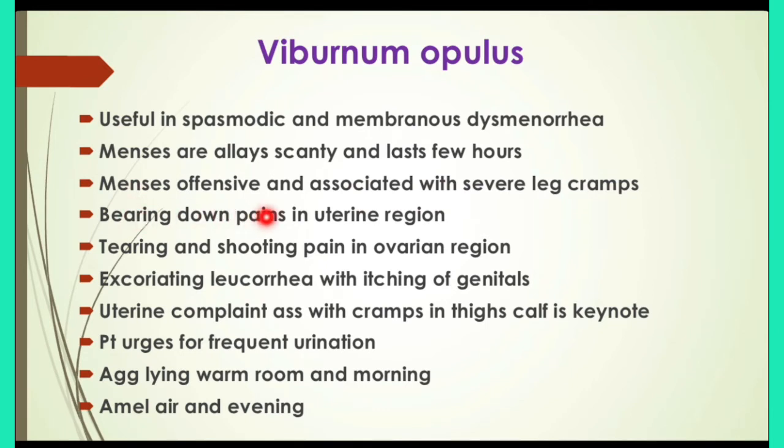There are bearing down pains in the uterine region, tearing type of pain and shooting pain in the ovarian region, and excoriating leukorrhea with itching of genitals. Uterine complaint is with cramps in thighs. Cramps in thighs and calf, behind the calf below the knee, is the keynote. Patient urges for frequent urination. In Viburnum Opulus, aggravation is lying down, in a warm room, and in the morning. Amelioration is in open air and evening. This is all about Viburnum Opulus.